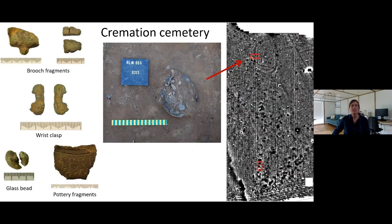Now, the best example of this are these burnt objects. So here you can see some burnt brooch fragments at the top, a burnt wrist clasp in the middle, a bead, and a pottery fragment. These finds indicated to us that there is likely to be a cremation cemetery in the northern part of this field. And here on the screen you can also see the results of an evaluation trench in this area and one of the damaged urned cremations found. Given the number and area over which the burnt finds were scattered, we think there are possibly 1,000 disturbed cremations in this field.